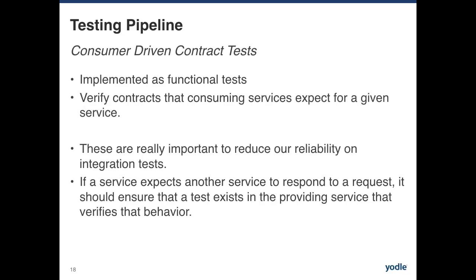Next, consumer-driven contract tests. So this is what you were asking about. Right now we're implementing these via functional tests. But these are contracts. Basically, when you have an endpoint in a microservice, this is a test saying that that endpoint does what some consumer is expecting of it. These are really important for us to reduce our reliance on our integration tests.